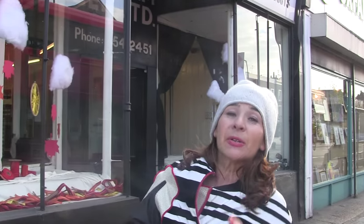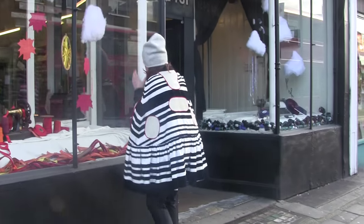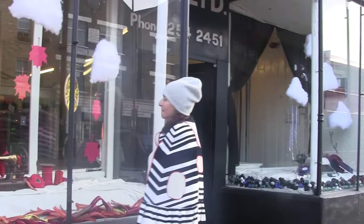Today I'm at the most fantastic haberdashery shop called William G. Apparently, William G, as a haberdashery business, has been around for 110 years, but it's been in this location for 60 years. Now, I've actually never been here before, so I am extremely excited. Let's go and have a look.